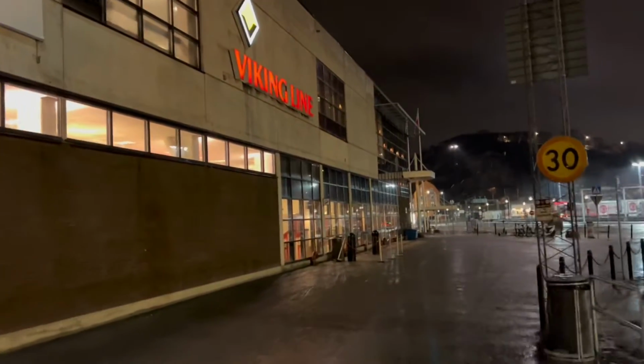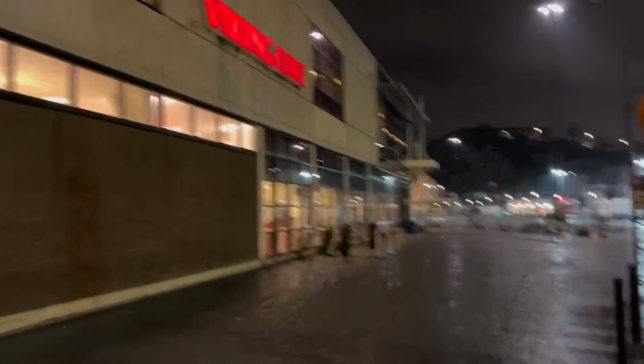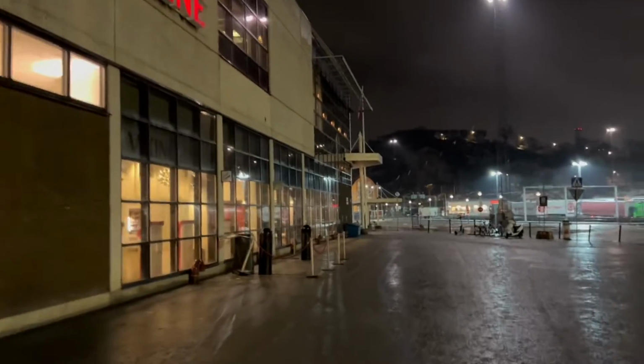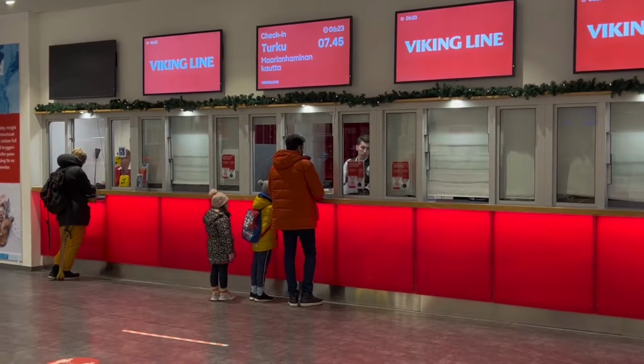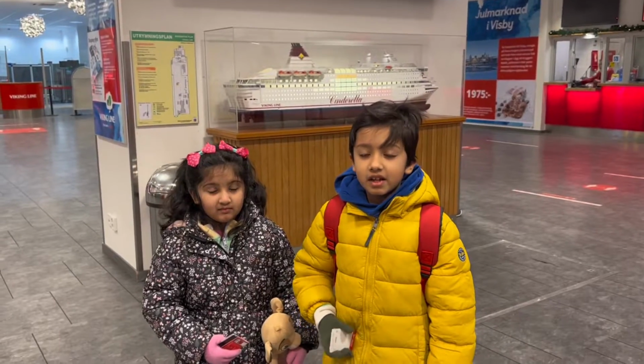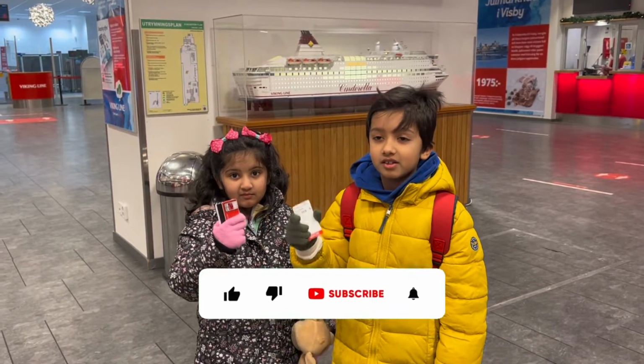We will just go now and collect our boarding passes and ticket, and then we will proceed with the check-in process. Now we received our tickets, let's go and check in.